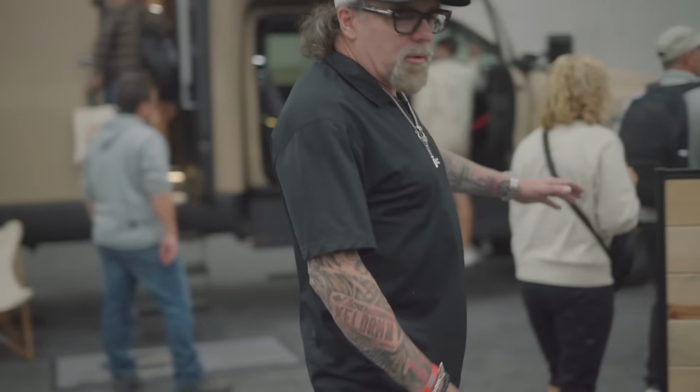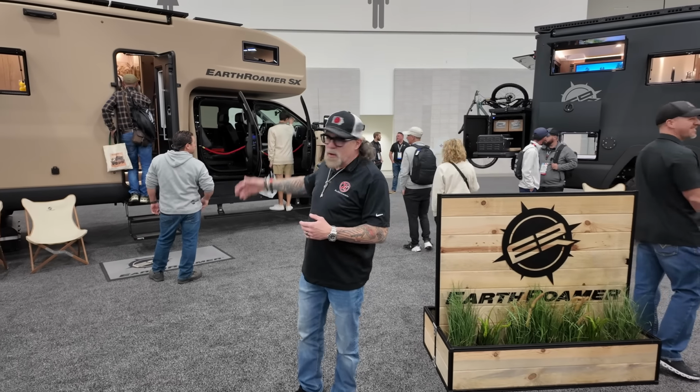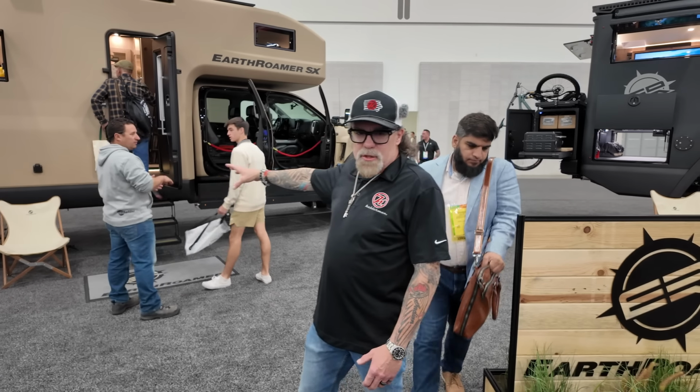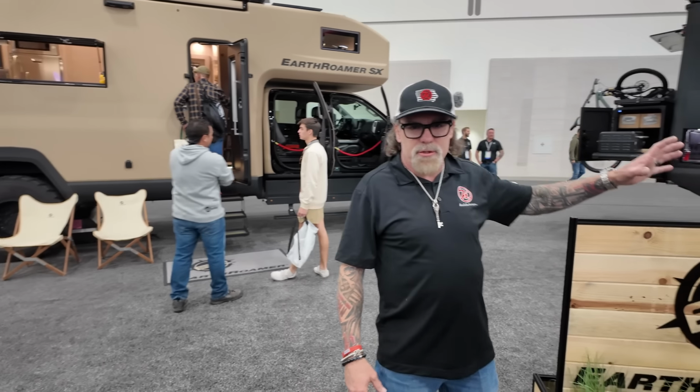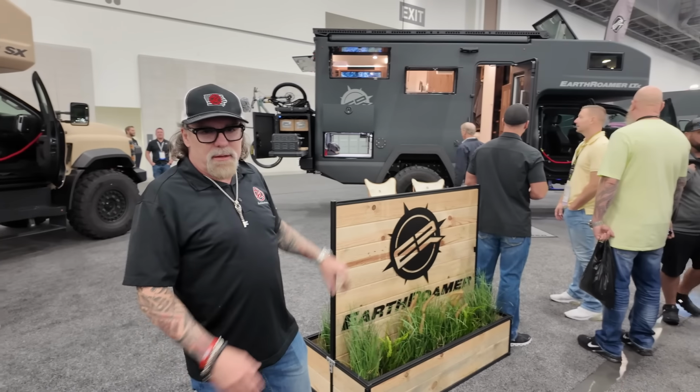Another thing that's awesome about this year is right across the hall from us, we got our buddies from Earth Roamer. We've been providing air ride suspension for these awesome overland vehicles for around 15 years now. On display, they have their SX version, which is the GM 6500 chassis. So it's got a suspension on the rear and the front. That's a 4-link design. And over here, the LTX is the original Ford design. That has a 4-inch kit we custom designed for these guys.